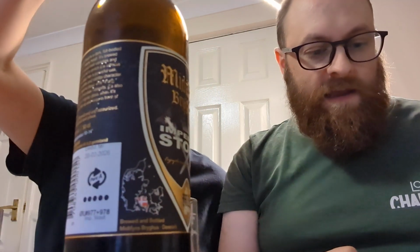The brewery was set up in 2005 by two local businessmen. It's from the island in the middle of Denmark, and you can see from the back where the island is. He's busy pointing it out to me, but you punters need to see where he's talking about. The island is called, I think... it says here, Funen.